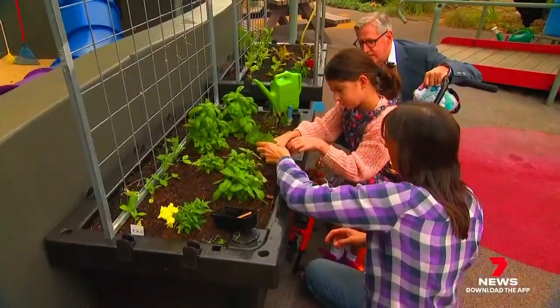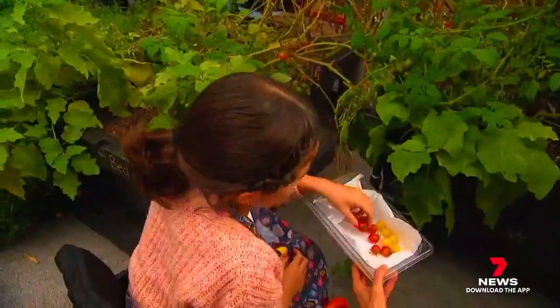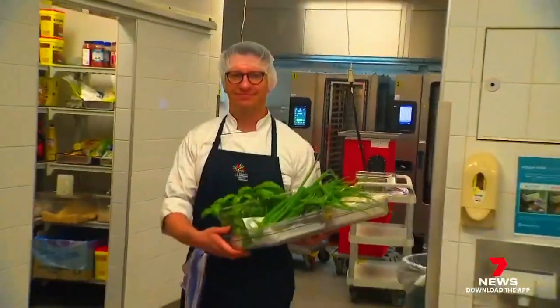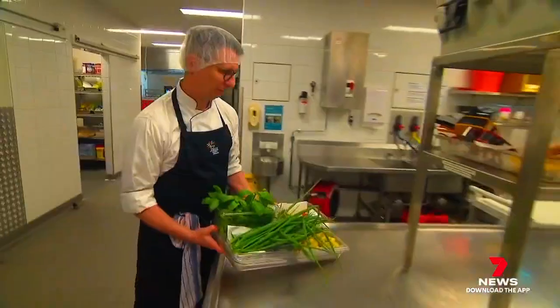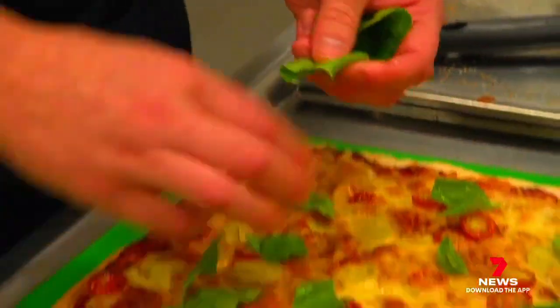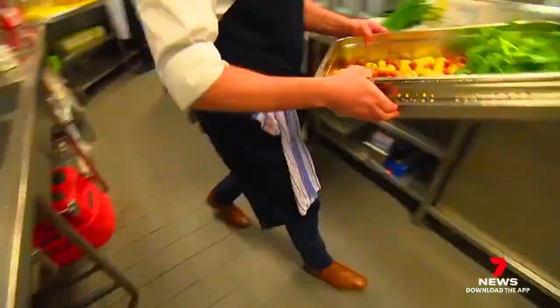Little patients have had a hand in planting, growing and picking herbs and vegetables in the hospital garden. The chefs then used the fresh produce in the kitchen. 500 meals served fresh every day. The garden's so successful they've stopped ordering some ingredients like cherry tomatoes and basil. And the chefs actually know that when they need that ingredient, they just come upstairs, harvest some of the fresh produce and bring it down.